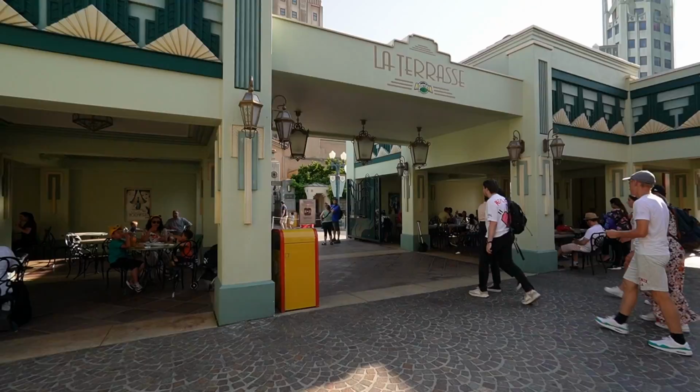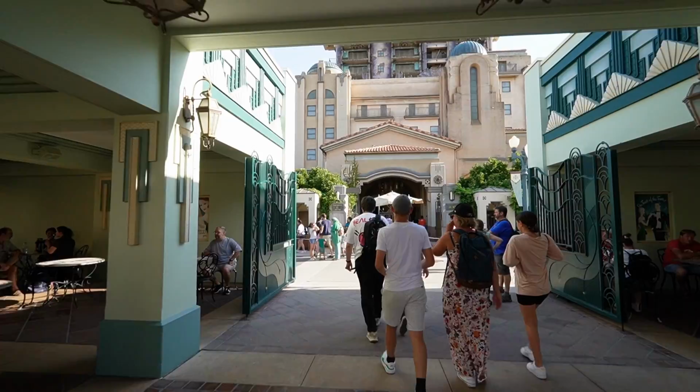Or is it? Is it 15 minutes? It says it's 15 minutes. Could be one of those things. It's opened up and everyone's rushed here.